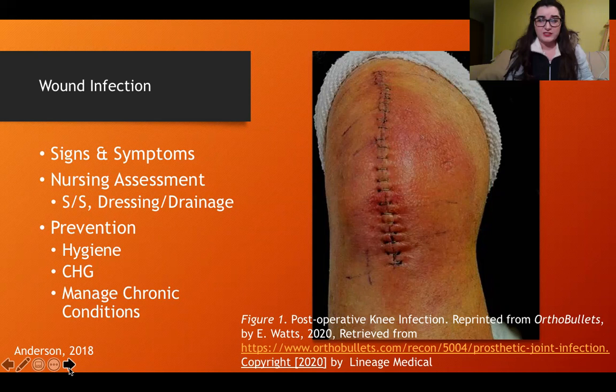To prevent against wound infections, we're going to be talking about hygiene. Specifically, we're going to be talking about hand hygiene as staff, and we're also going to be educating our patients on hand hygiene as well. We don't want them touching around the incision. We also want to talk about showering and wrapping the incision site before taking a shower so that moisture doesn't get trapped in there and produce bacteria. CHG baths will be performed the day of surgery up until discharge. That helps to kill some of the extra bacteria on our skin, and it just helps to decrease the risk of that bacteria moving into the incision and causing an infection.